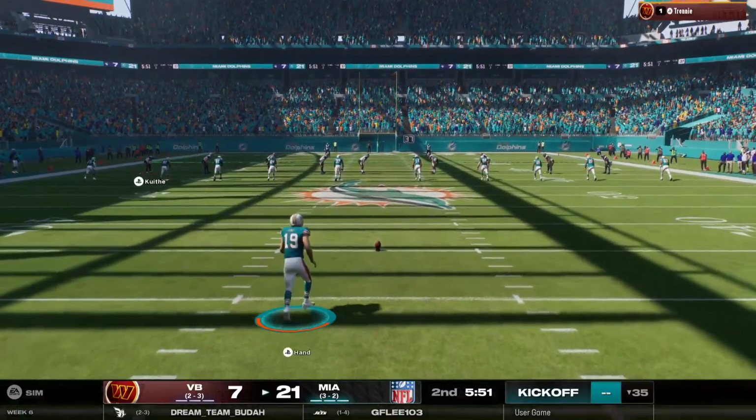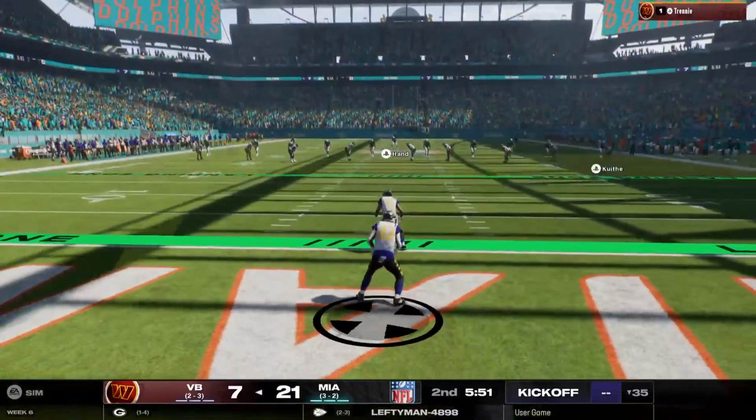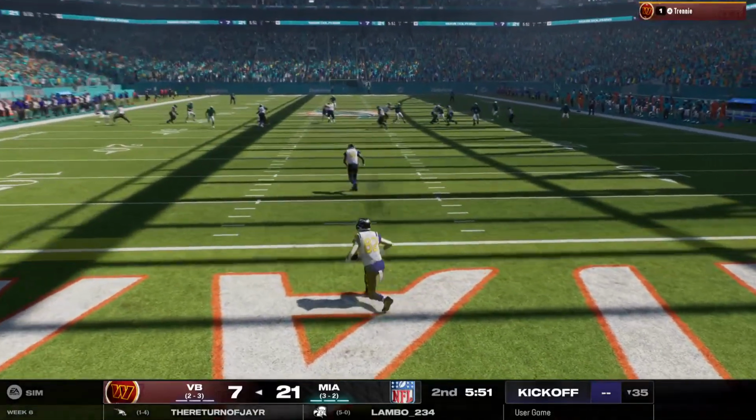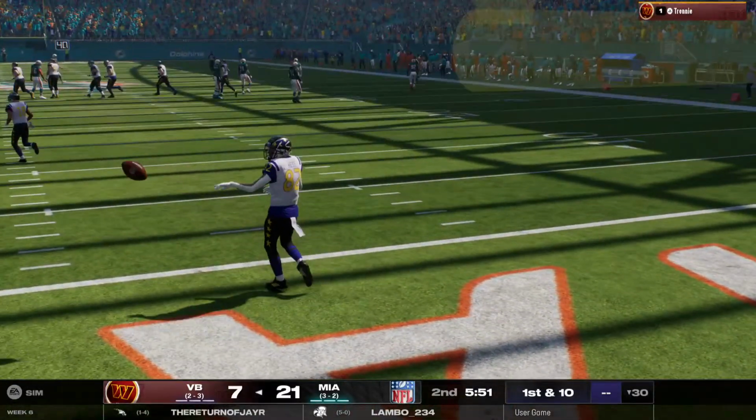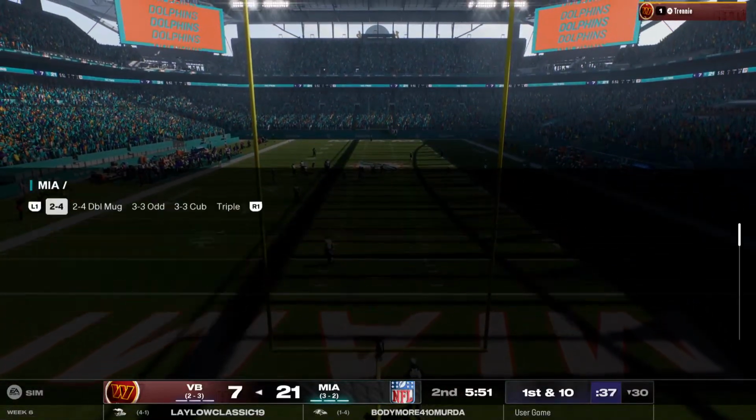Both teams ready to go once more as the kick's away. And this one is fielded in the end zone, will not be returned. So it'll come out to the 30.